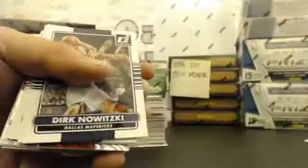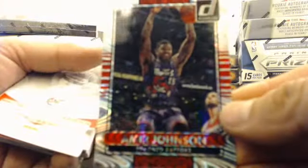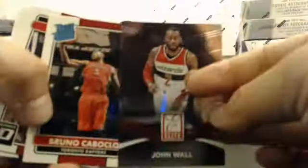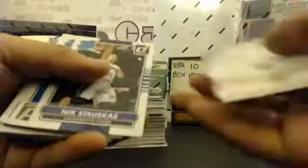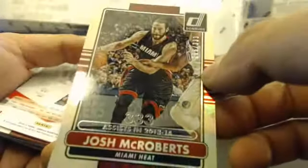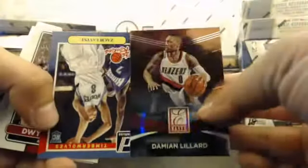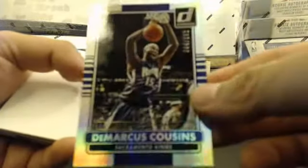Bob Pettit. Kevin Love. Swirl-O-Rama. Raptors. Got John Wall. Bruno Caboclo. Oh, rookie Swirl-O-Rama for the Nuggets. Gary Harris. Stauskas, Omer Asik. We got a base parallel, 266 out of 333. 333 assists in 13-14 for the Miami Heat. Damian Lillard and a Zach LaVine rookie card. We got for the Sacramento Kings, 44 out of 102, 10.2 rebounds per game for the Kings.